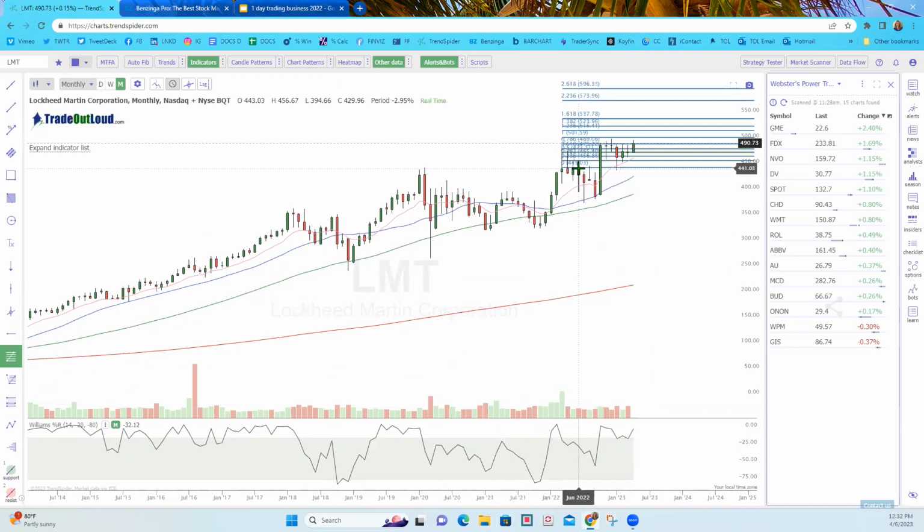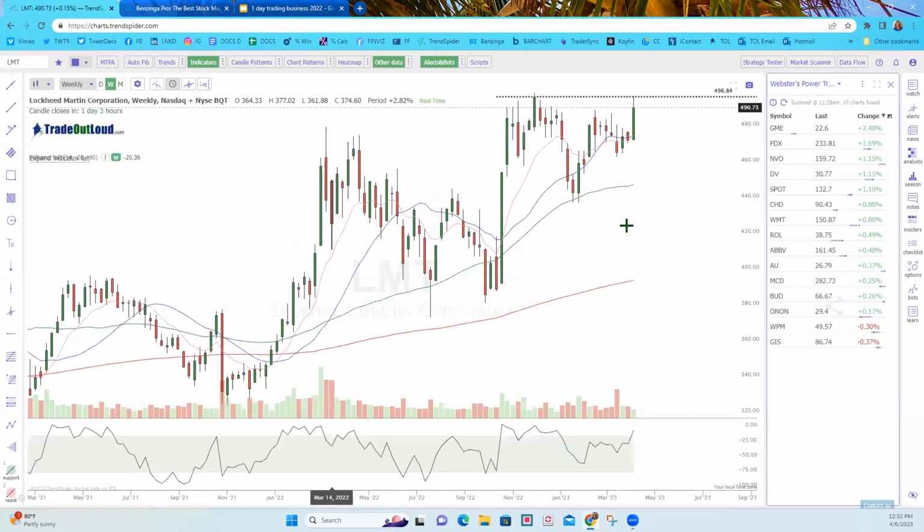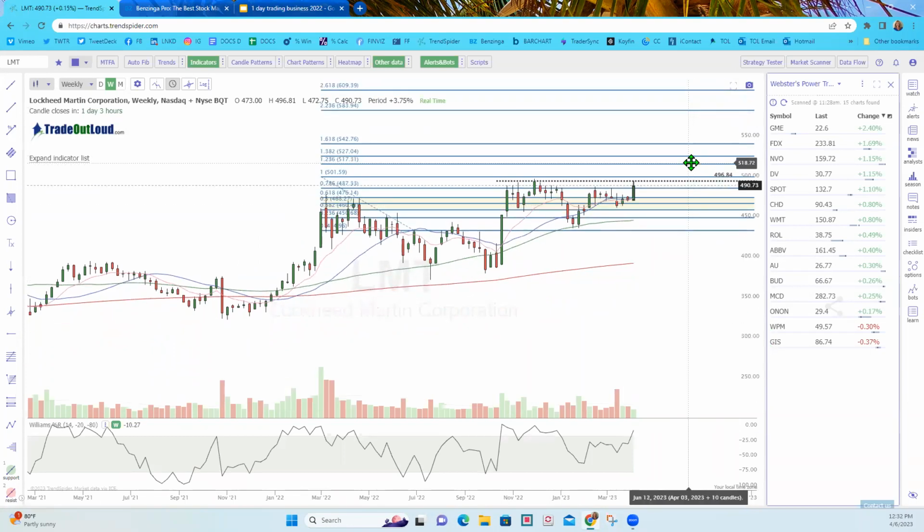So I'm going to take a look at this segment right here, and then I'm going to pull it on the weekly so we could see it much better. All right, so here is what we're seeing. The next target is going to be 516 to 517, 525 to 27. Next target into the 543. And if you're keeping it long term, it does have a lot of room for higher, 550 and going into very close to 600. So LMT looks very good.